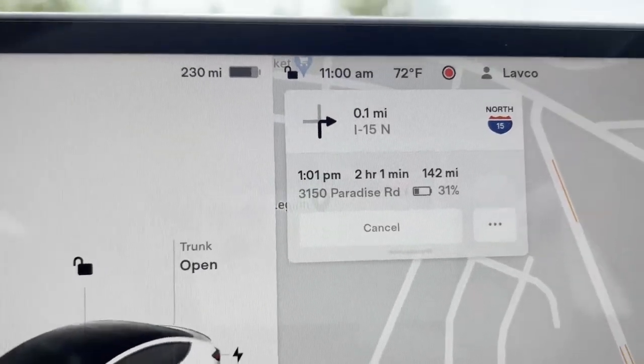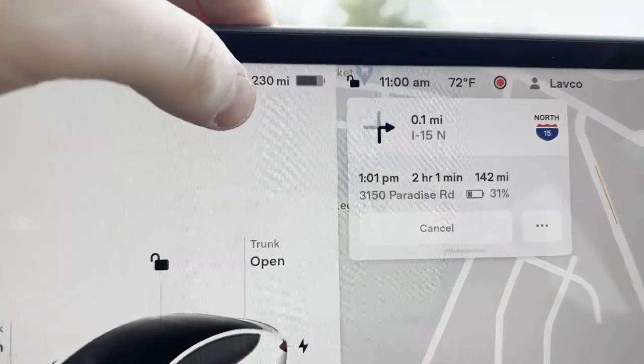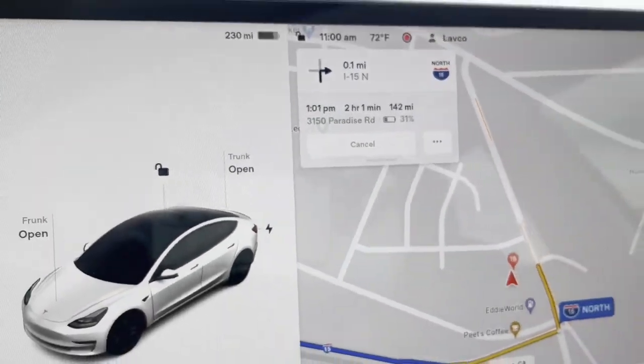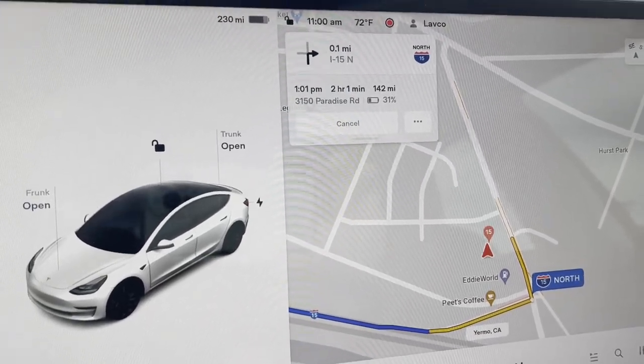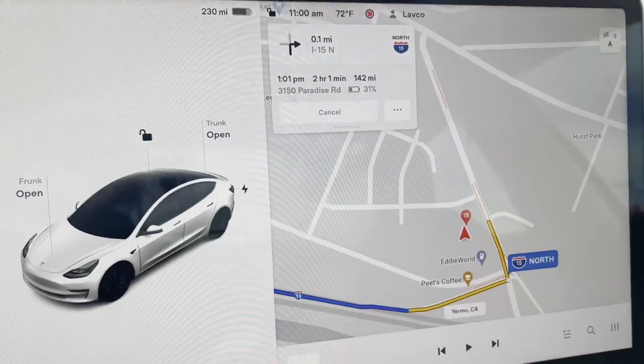We have 230 miles range. We would make it to Las Vegas with 31% battery. We have 78 so far. So we went from like 40 to 78 in the time it took me to go to the bathroom, pick out a snack, and come back here. Really not long at all.